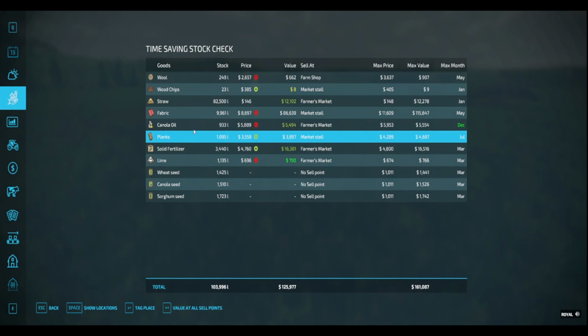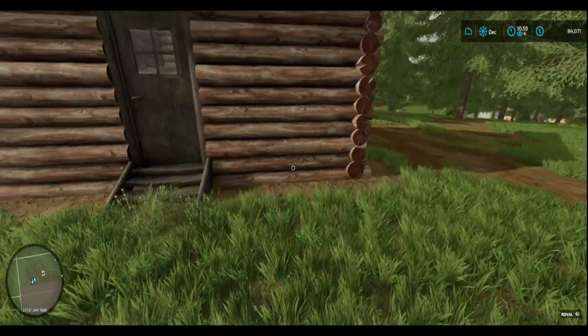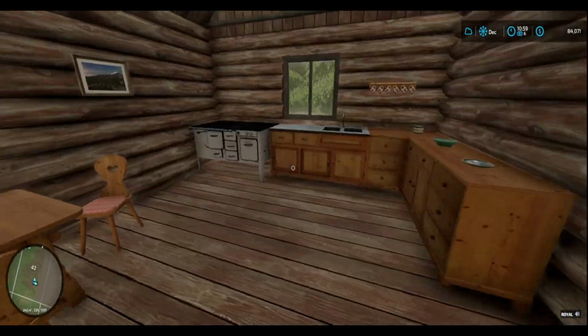We're going to start getting into that time frame where we need to start selling our fabric and all that as well. So we've got quite a bit of money getting ready to come in here, and I really want to get that land down there so we can get a new field created. So let's go ahead and get into January and see where we stand.